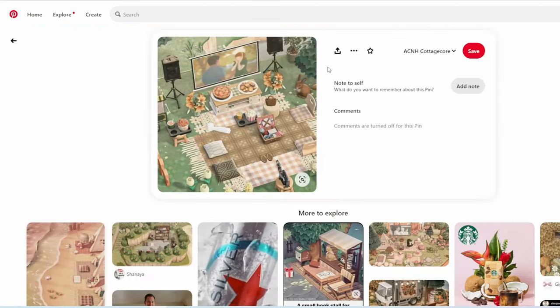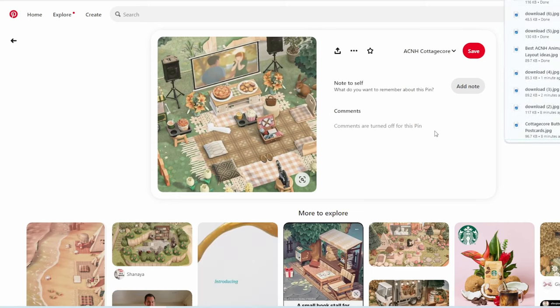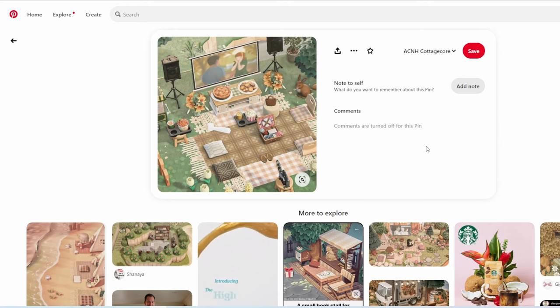Okay, and then our last one here, I want to do a little movie scene. I've never done an outdoor theater, but I freaking love outdoor theaters in real life. So I think I want to do something a little bit like this on our island. Ooh, and this actually reminds me, I have some images on my iPad that I wanted to consider as well. So let me send these over to myself and I'll be right back.